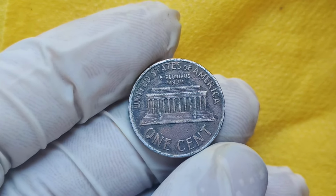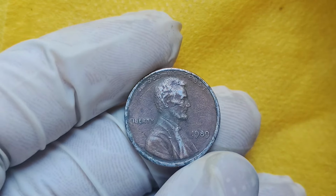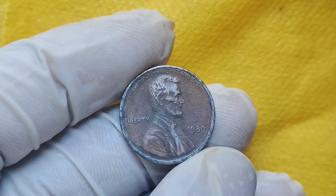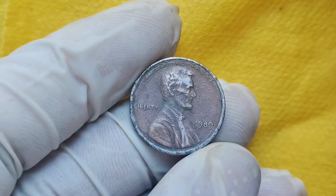While your 1989 Lincoln penny might not make you an overnight millionaire, it's a testament to the rich history and potential hidden in everyday objects. So, next time you come across a penny, take a closer look. You never know what stories or value it might hold.